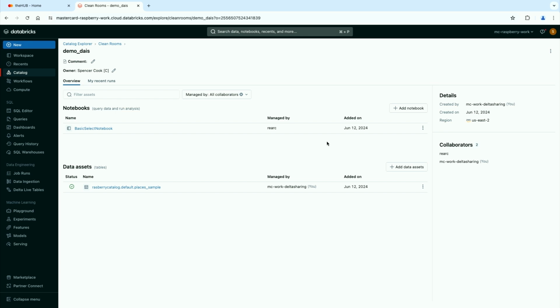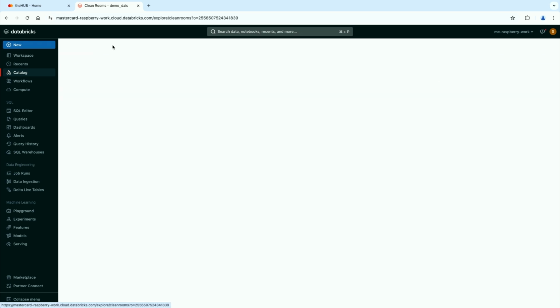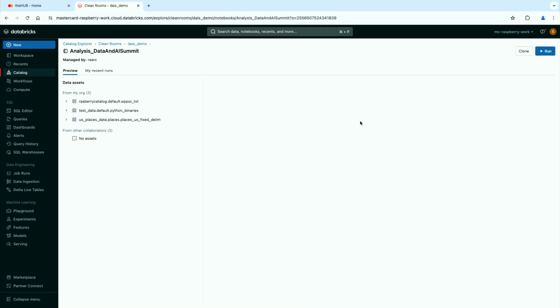Yep. And so as we can see, Mark shared the notebook with me, we're collaborating, we're good to go, I can open it up, right? Now, in the interest of time, like John mentioned, we've done some pre-canned runs. So I can go in this analysis notebook and I can actually see, let me go back here, sorry.